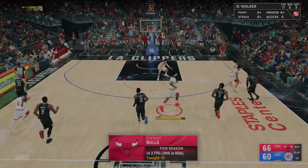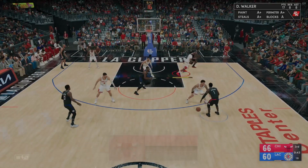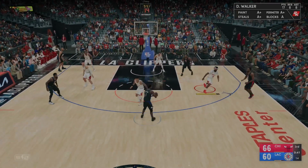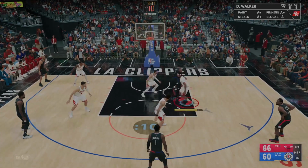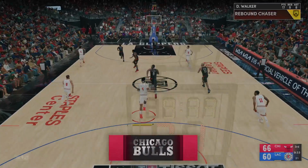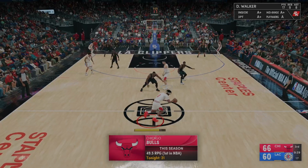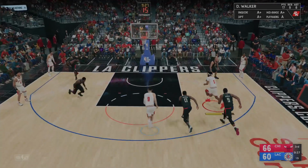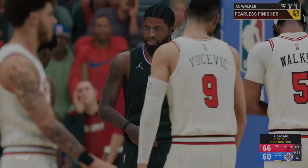The guard spots filled by Jackson and George. Kawhi Leonard is out there with Ibaka, and it's Batum in at the 3 spot. So that's the lineup on the floor for the Clippers. Here's Ibaka. Walker with the rebound. The Bulls leading by 6. And that one clearly a foul. Gets the whistle, and 2 shots coming up.